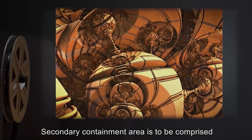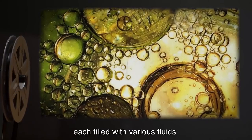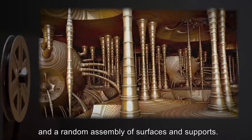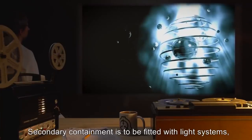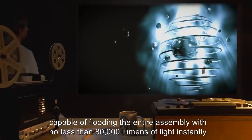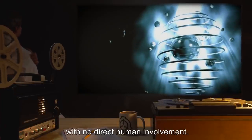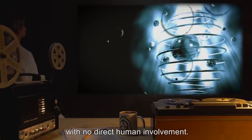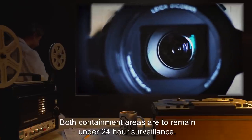Secondary containment area is to be comprised of 16 spherical cells, each filled with various fluids and a random assembly of surfaces and supports. Secondary containment is to be fitted with light systems, capable of flooding the entire assembly with no less than 80,000 lumens of light instantly, with no direct human involvement. Both containment areas are to remain under 24-hour surveillance.